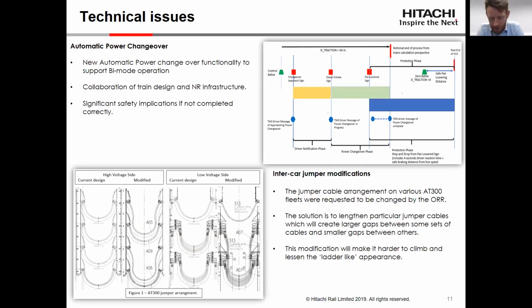Well, with the new bi-mode sets and the DFT-led specification, we needed to work with Network Rail and our operator to deliver automatic power changeover. That requires a lot of novel design, a new approach for the UK, as you would imagine. I think we were first on the West. They used BRATP and had been using it manually. So here we were taking the lead on the automatic function.